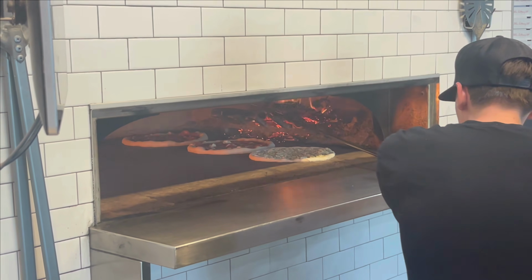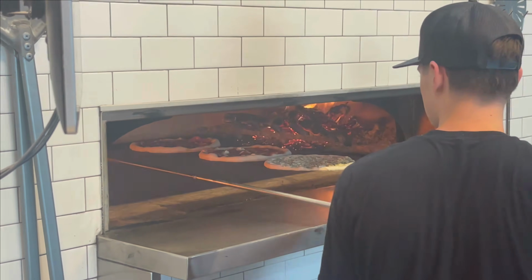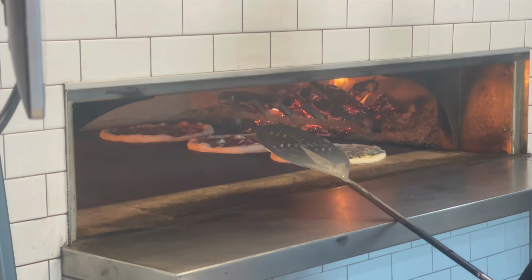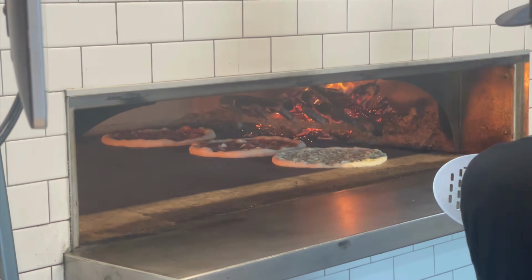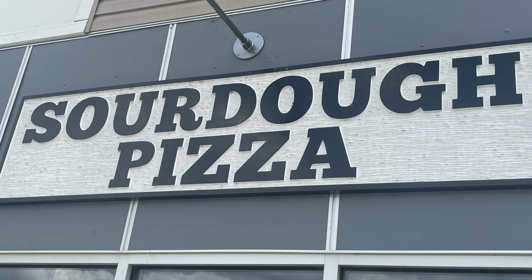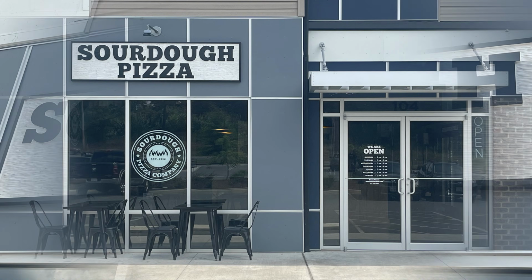When it comes to bread, it's the most natural process you can get. When it comes to pizza, it's the tastiest base. Combine it with fresh toppings, toss it in a wood fire oven, and according to Sourdough Pizza Company, you'll get the best flavor profile you can ask for.